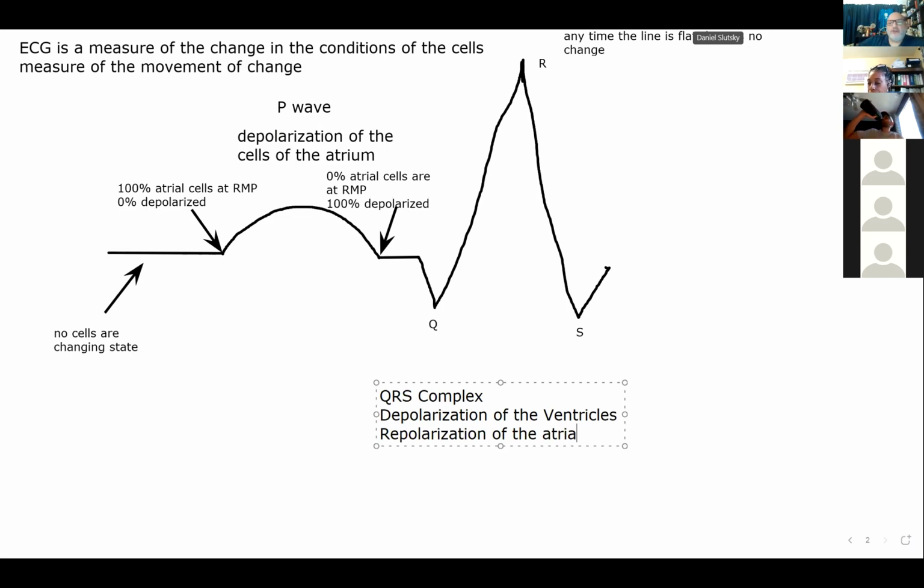Absolutely. We have this weird looking complex, not just a continuous wave like we saw with the P wave, because basically two different events are occurring. Cells in one part of the heart are going from an excited state back to rest, and that change is moving over the surface of the heart. But at the same time, as we know, that signal has to spread from the atrioventricular node down to the apex and up the walls of the ventricle and those Purkinje fibers to depolarize the ventricles as well. And so these two events occurring at the same time give us this complex wave signature that we call the QRS complex.